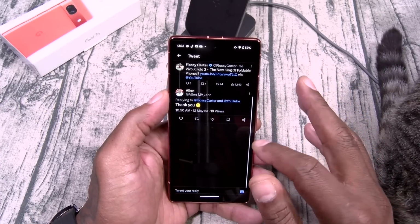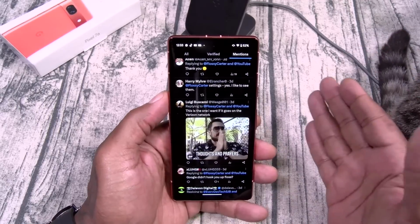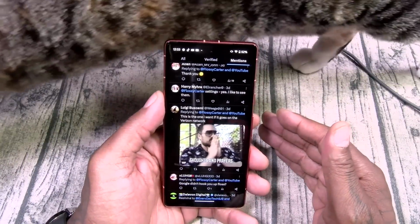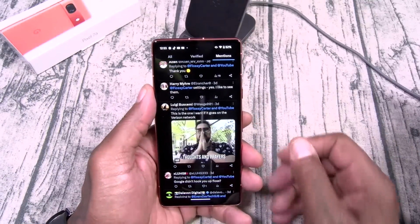Let's see, what is this? What video was this? Okay, that's the Pixel Fold. I mean, the Vivo Fold. I am getting the Pixel Fold, but it's going to be like June, July, whenever it comes out. Because Google is not going to send it to me because me and Google, we got a love-hate relationship. You know what I'm saying? That is what it is. All right, let's see. Somebody got the thoughts and prayers.